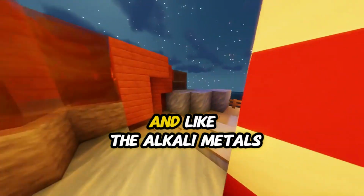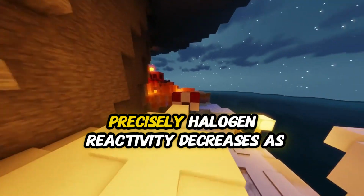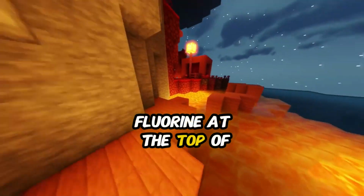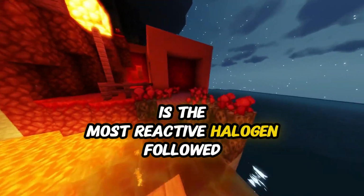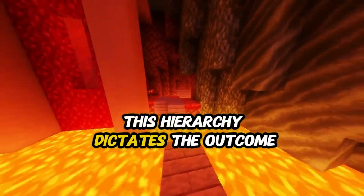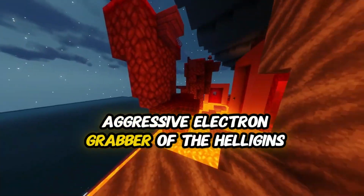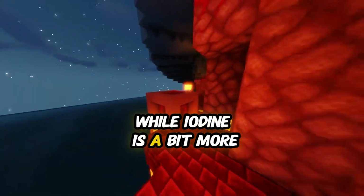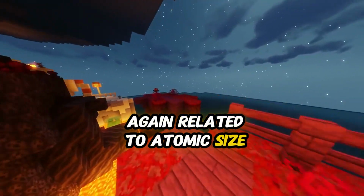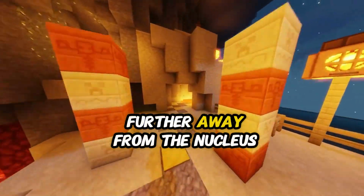Right. And like the alkali metals, their reactivity also follows a trend within the group, right? Precisely. Halogen reactivity decreases as you move down the group. Fluorine, at the top of group 17, is the most reactive halogen, followed by chlorine, then bromine, and lastly, iodine. This hierarchy dictates the outcome of these displacement reactions. So fluorine is the most aggressive electron grabber of the halogens, while iodine is a bit more laid back. That's a good analogy. This trend in reactivity is again related to atomic size. As you go down the group, the atomic radius increases, and the outermost electron is further away from the nucleus.